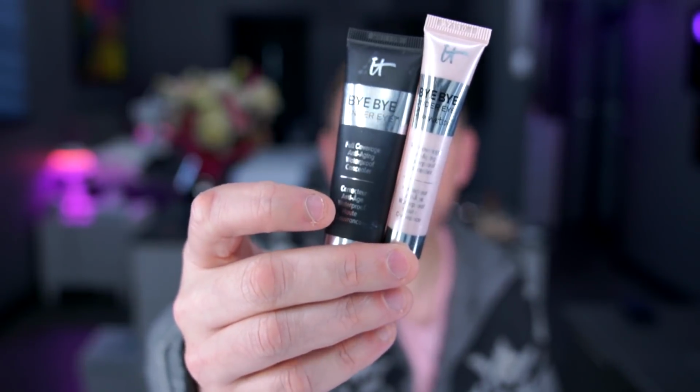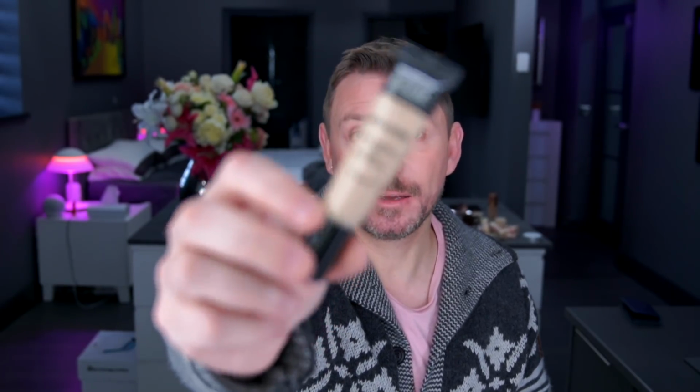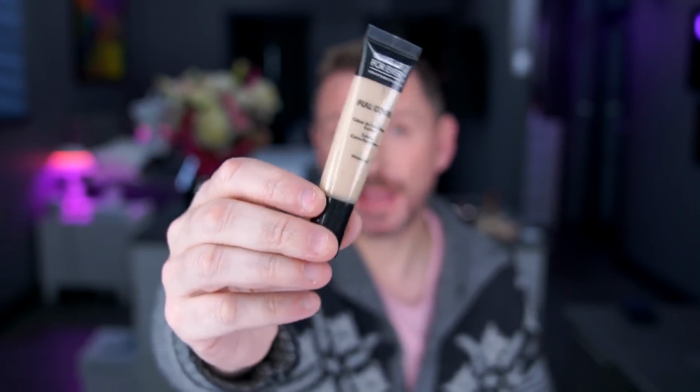Bye Bye Under Eye Concealer by IT Cosmetics. Excellent, truly excellent. You can sheer them out with a bit of moisturizer or primer. They're excellent. Full coverage by Makeup Forever. Absolutely brilliant product.